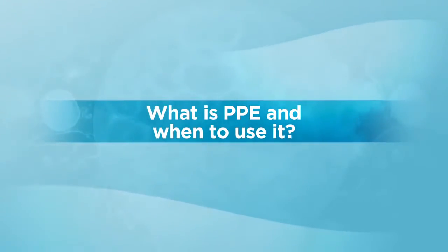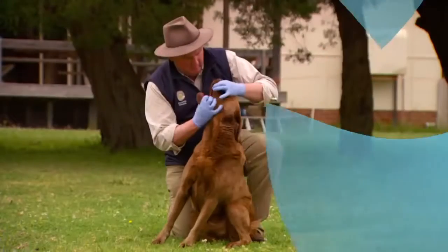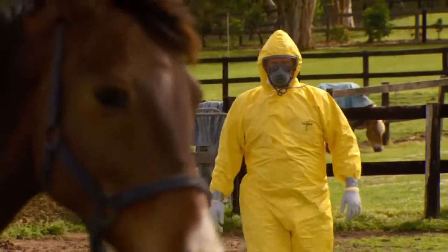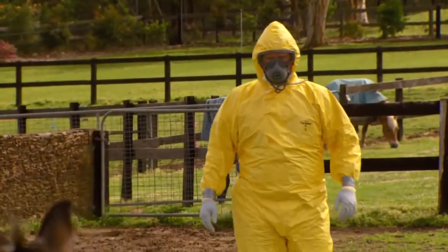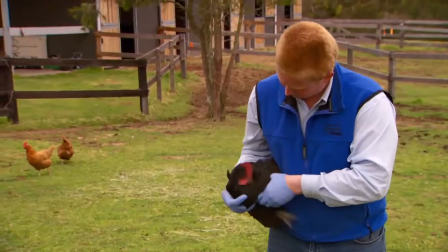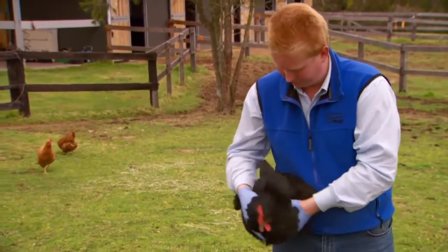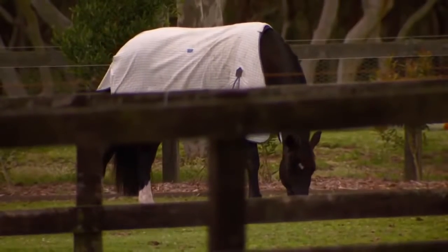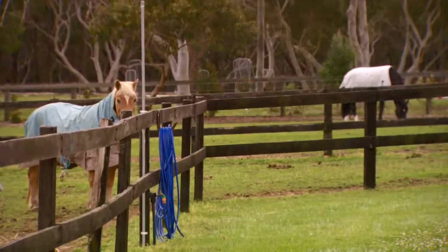Personal protective equipment, or PPE, can take many forms, from the simple, such as wearing gloves for treating wounds, through to the more complex, such as respirators and overalls for high-risk situations. The type of PPE that is required varies for each individual situation, and it's the job of the veterinarian to assess the level of risk and choose the appropriate PPE.